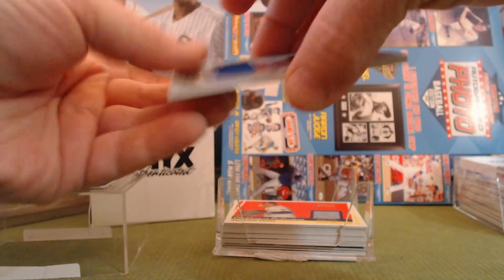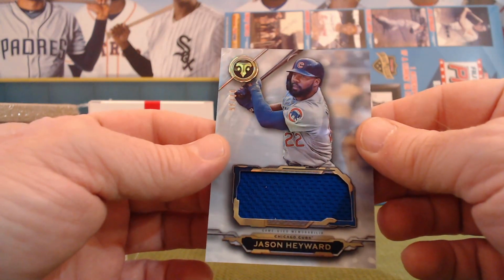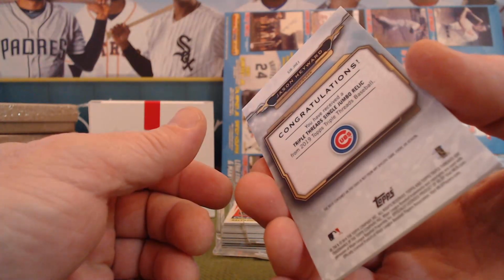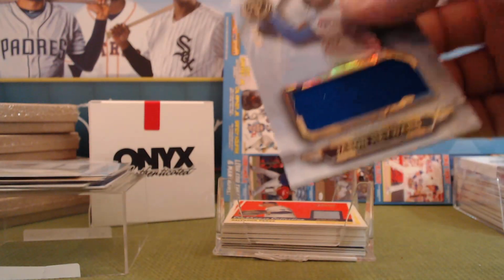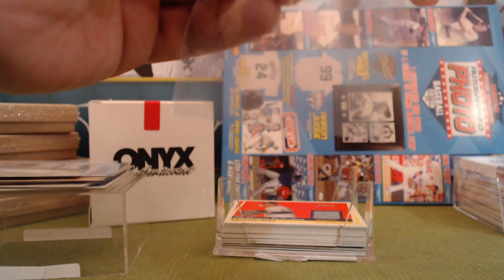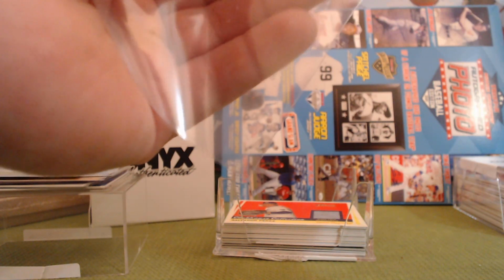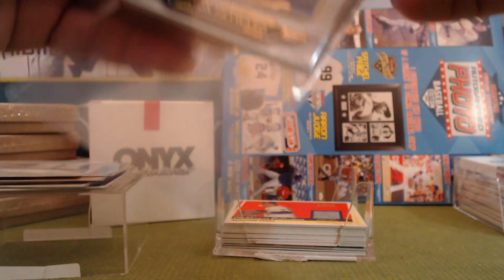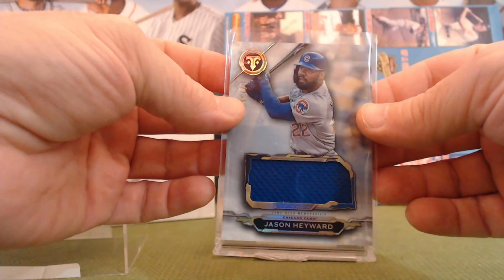All right. Next one up is a Jason Heyward. That goes out to the Cubbies. That looks like a Tier 1. Game used. Mike B. Going back to you, my friend. That is a large card. Holy cow. That's a very, very large card.